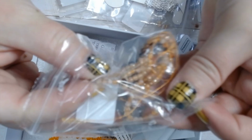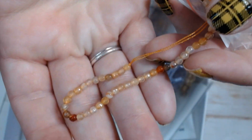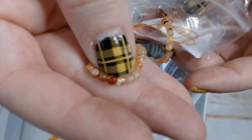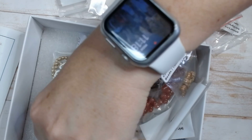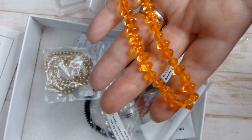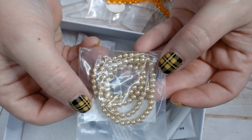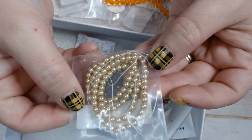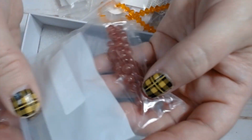These fire polish are just gorgeous. They definitely make me think fall. Look at those colors. So pretty. And this orange. Look at that. Wowzers. I love orange. And these pearls. Gold green. They're tiny pearls, 4mm.